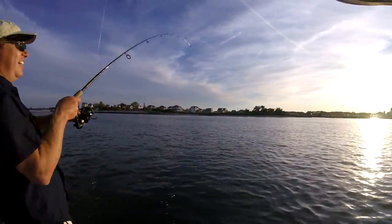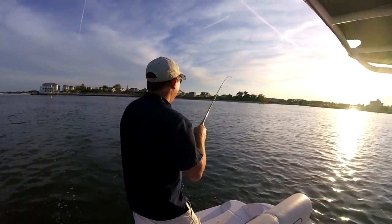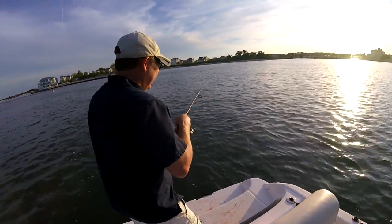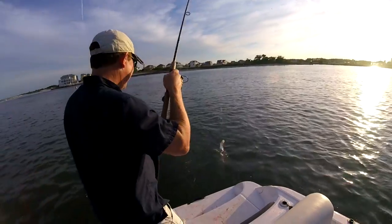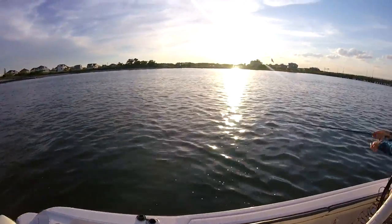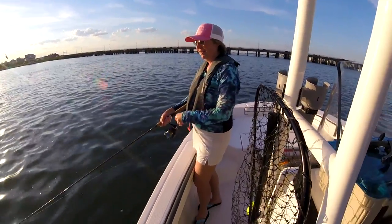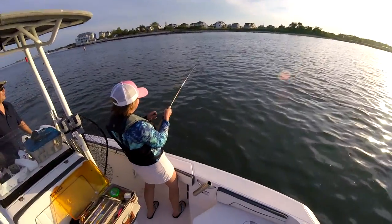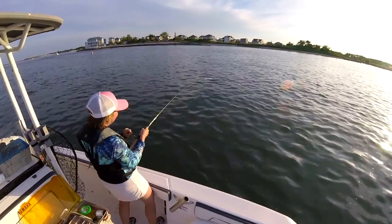Fish on! Oh, as soon as it hit the water. Come on, Mary. Now the pressure's on you, girl. Doug's on the board for the final catch. Can Mary do it? Last cast of the evening for Miss Mary. And she did it! She did it! Yay! She only had one chance left and she did it.